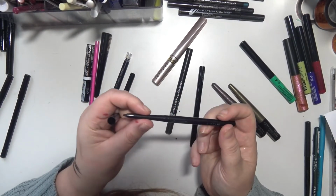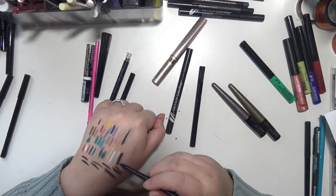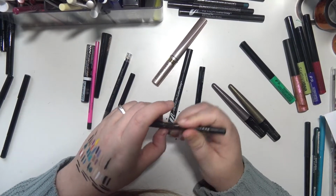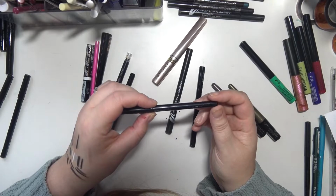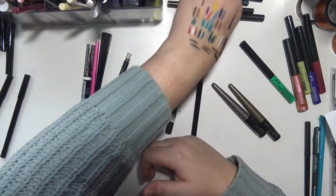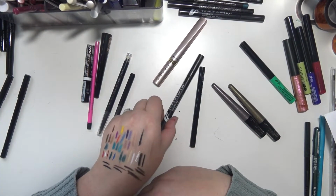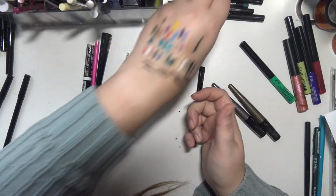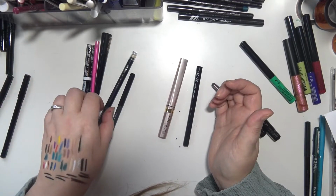What to do? I'm gonna get rid of this liner. This is an Avon Glimmer Sticks in Blackest Black. That can go. Another Revlon Color Stay in Black and Brown. That one can go too. Why do I have two of those? I don't even know.